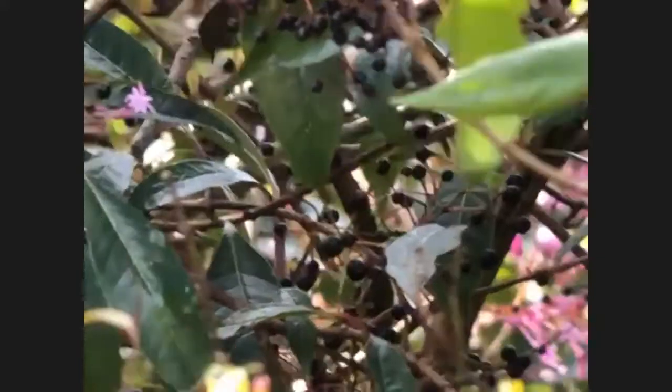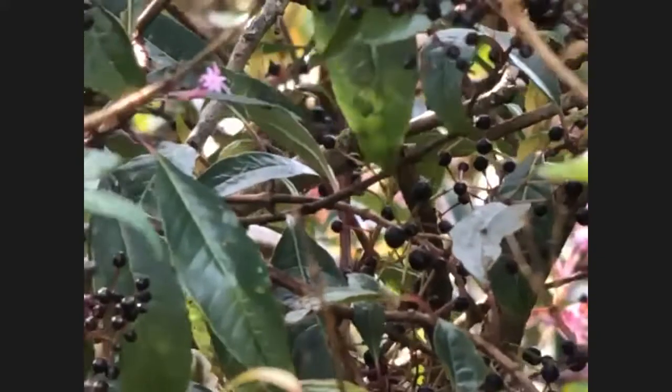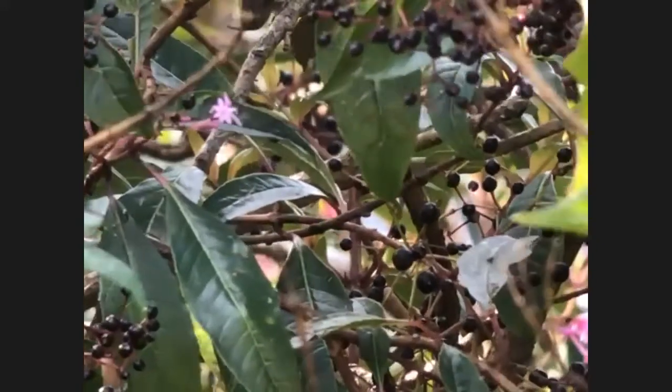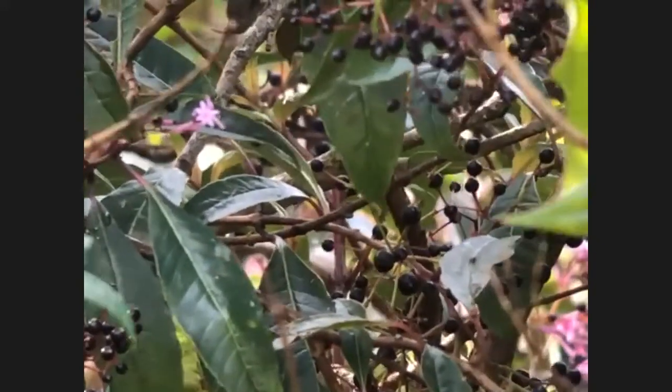Let's see if I can get this small hummingbird. Sorry, gonna move a little bit. Okay. Oh, another tree with fruit. How wonderful. That's the smallest hummingbird, but it moved. Let me see.